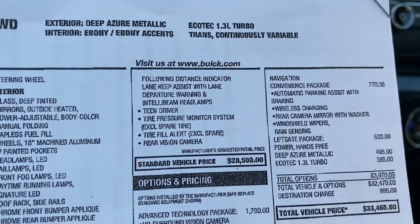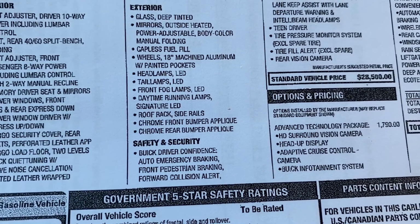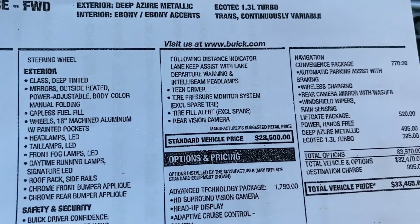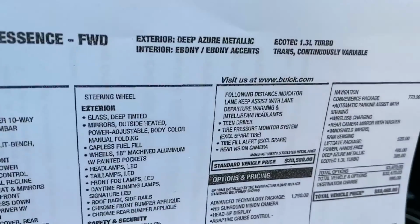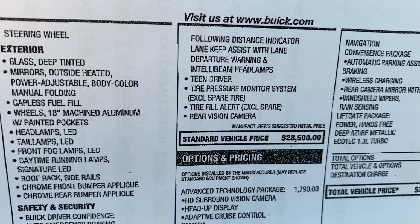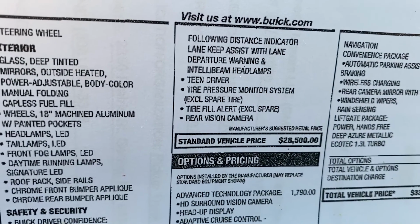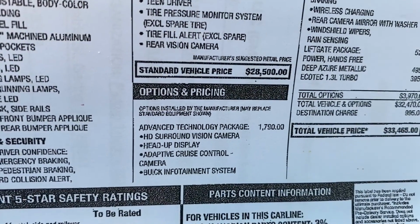So what's that all mean with all of this stuff as far as safety too? Automatic emergency braking, front pedestrian braking, forward collision alert, lane departure warning, lane assist, intelligent high beam. You do have a teen driver mode. What you can do with this is monitor your teen's driving. A TPMS tire monitoring system, and it all comes together for $28,500. In this case, I have the advanced technology package.